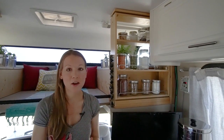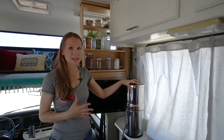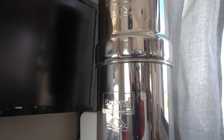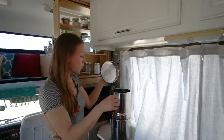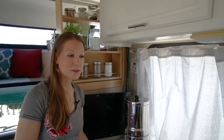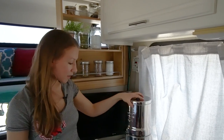Oh, and I cannot talk about cooking without mentioning the Berkey. The Berkey, I mean, just the peace of mind, it's worth its weight in gold. We have found ourselves in some really shady situations water-wise, and this is a water filter, water purification system. So we pour water in the top of it and pure water comes out. Water is the basis of all the foods we cook, and obviously everyone needs to drink water and things like that.